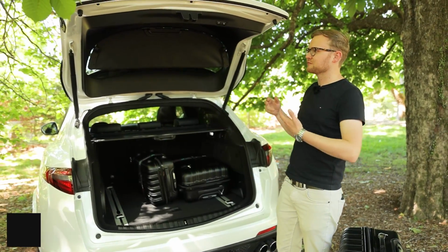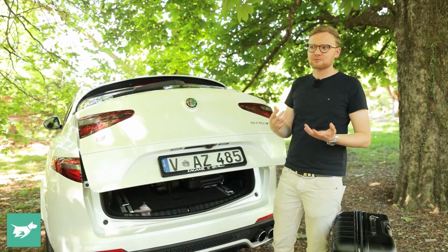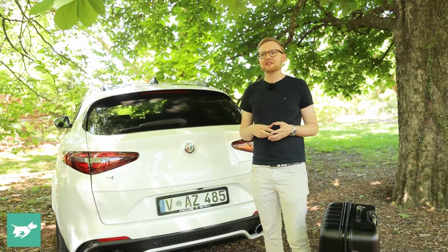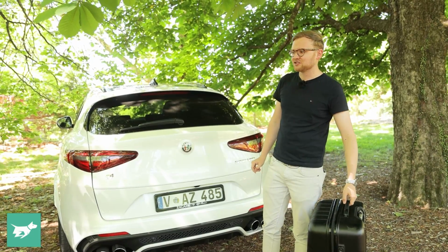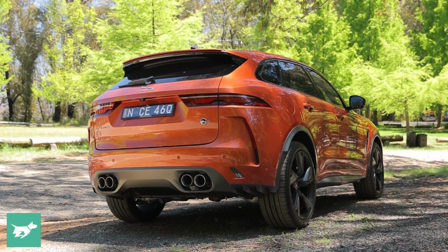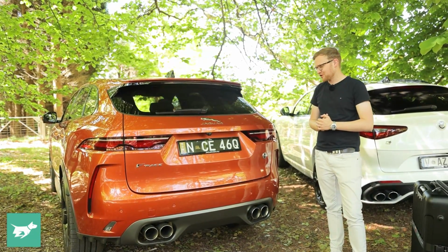Now, kind of pivotal to the boot space issue here is that the Stelvio is quite a lot smaller than the Jaguar F-Pace. It's 5 centimeters shorter and it's a massive 12 centimeters narrower. But I think that says more about how the F-Pace is just enormous. Enormously wide at least. Over 2 meters wide, which is huge. But it just doesn't feel that way on the road as I was mentioning before.